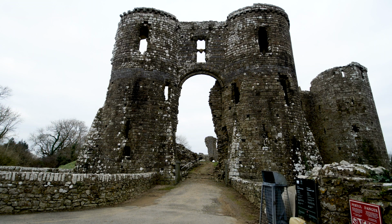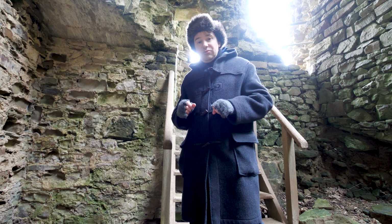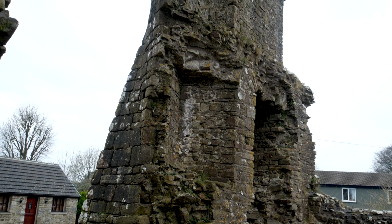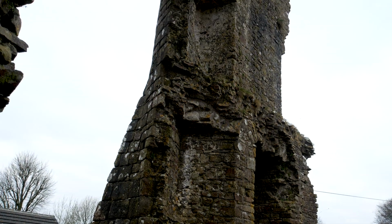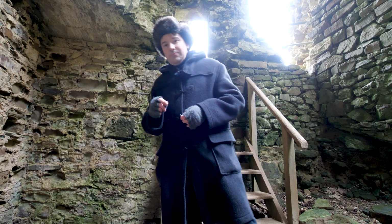The fact that it's got 2 curved towers that form the gatehouse means that you really can defend yourself against people that are coming to attack. It's got very thick walls, it's got fantastic positions that you can fire at your enemy from. All in all, it looks like at one point it was a rather impenetrable structure. Now, not so much.